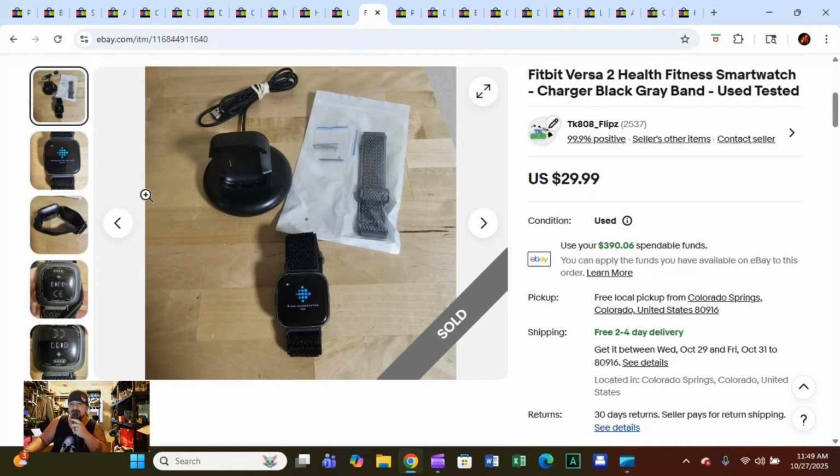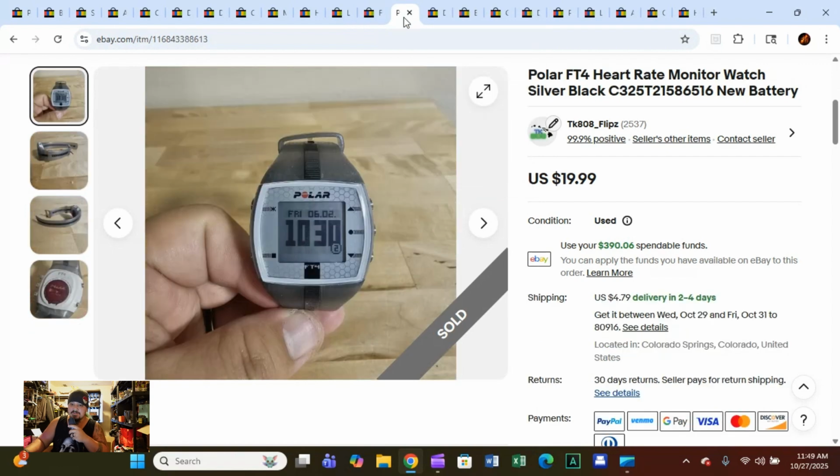Up next, we got this Fitbit Versa 2. I did this one with some brand new bands. I found the Versa 2 in the bins initially and was going to use it for myself. I ended up not really liking the square compared to the circle of the Galaxy Watch I have, so I decided to throw it up for $29.99 free shipping. I didn't make a whole lot on that after buying the charger and the bands, but at least I made something.